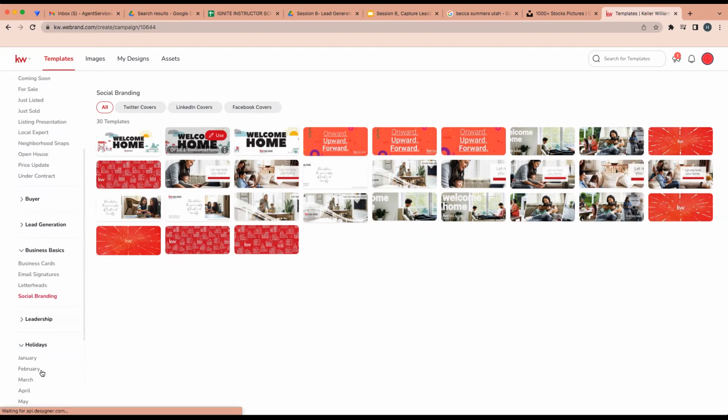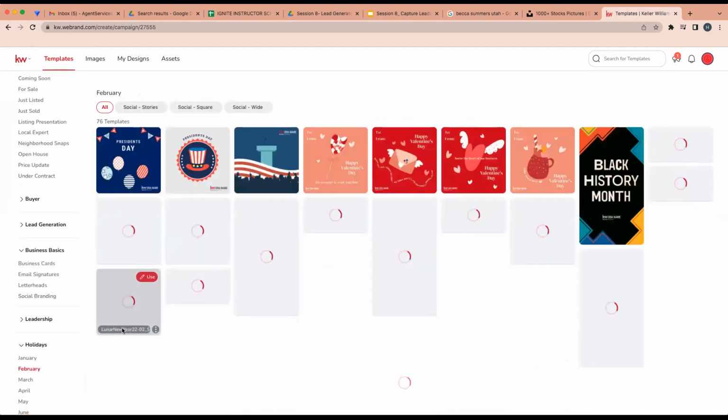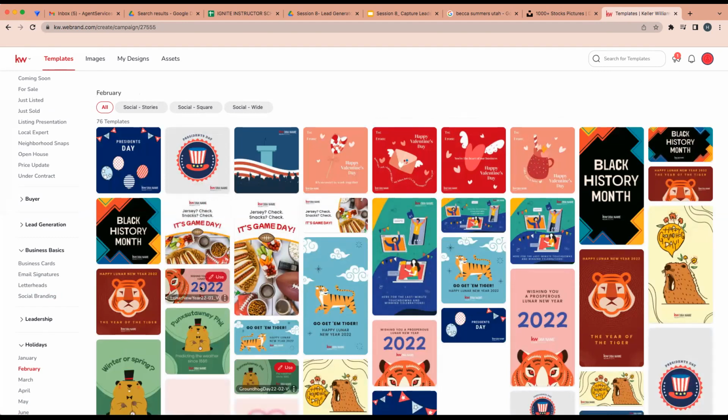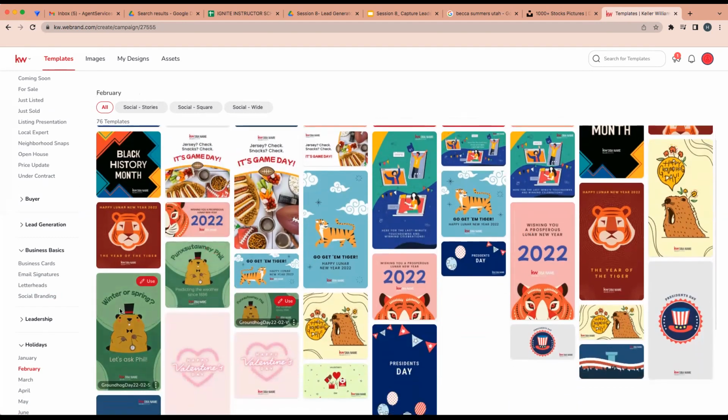But tons of different options. So holidays in February, you can come and post about Groundhog's Day, and it's already got stuff. And the cool thing about this one is if you have your profile set up properly, it'll pull in the market center name, which you need on your posts. It needs to be within two clicks. That's one click. They need to be able to find your market center information.